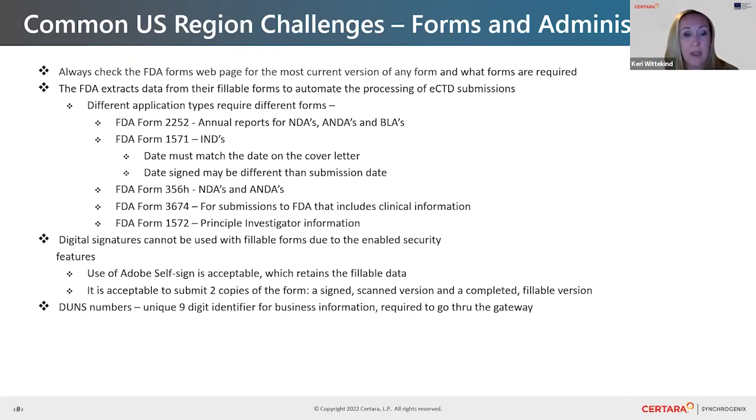Speaking of PI updates, a 1572 is used for the principal investigator information for clinical studies and is submitted for each study site in the study. It's used for adding, removing, or replacing an investigator. The FDA requires that the 1572 be submitted within 30 days of an investigator being added to the study. Along with the 1572, the principal investigator should include an updated CV.